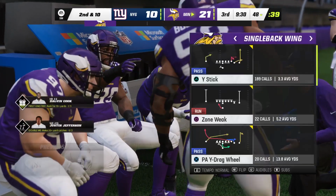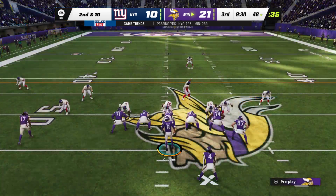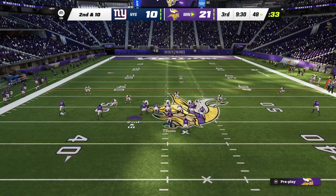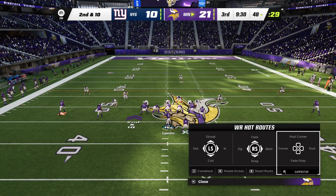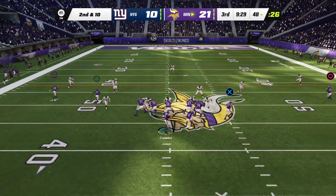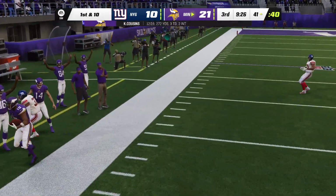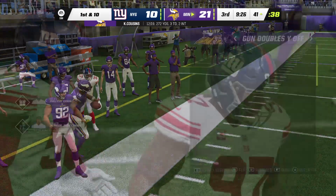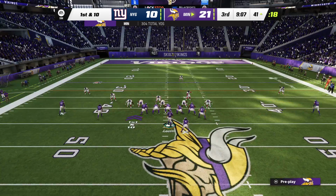Well, no surprise there. He was looking for one of his favorite targets again as soon as he left the pocket. But the coverage was good downfield. They got right to the receiver and helped prevent that completion. To throw on 2nd and 10. Cousins. Throw left side, taken in by Jefferson. And he's got this down a yard or 2 shy of the 40 before he's out of bounds.